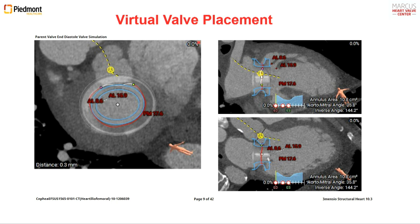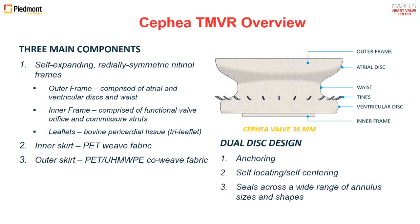This is just a virtual valve implantation in the CT, showing the annulus was in the range for Cephea. Nice big LVOT, and we thought this would be a good case. So Cephea, as you know, is a self-expanding nitinol frame. It's an hourglass shape that has a ventricular disc with these tines that anchor into the anterior leaflet. The waist sits at the annulus and then has an atrial disc. The inner frame is the 27-millimeter valve that houses a bovine pericardial tissue trileaflet valve.